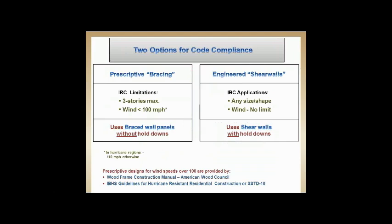So with that in mind, the prescriptive bracing, which you have in the IRC, is limited to three stories and wind speeds of less than 100 miles per hour, except in hurricane regions you can accommodate 110 miles per hour with the IRC. But this technology is more simple. It uses braced wall panels, which are not shear walls technically because they don't contain hold downs.